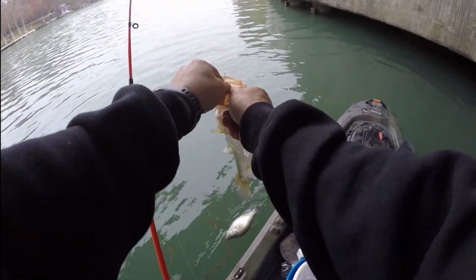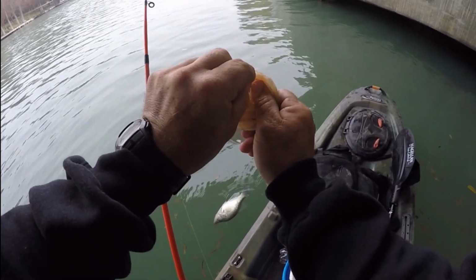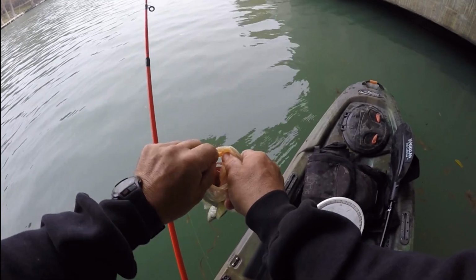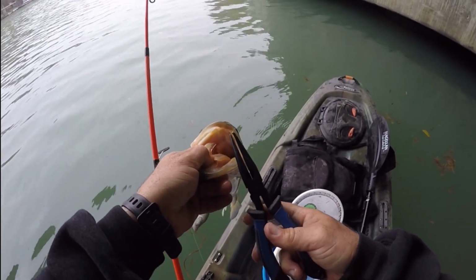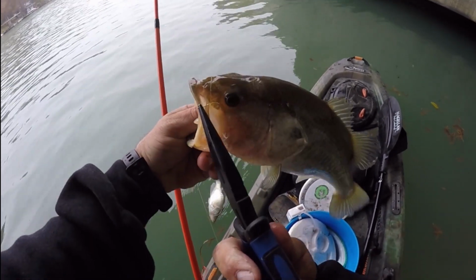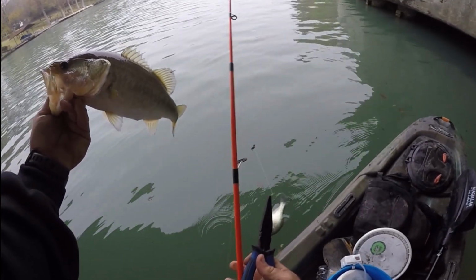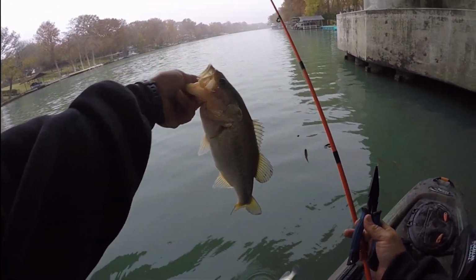You just never know what you're gonna catch. Oh, and you got that hook good, bud. Dang. I need the pliers on you. Oh, and you broke my hook. Oh, well, that is one chunky bass for how small his mouth is. Thanks, buddy.